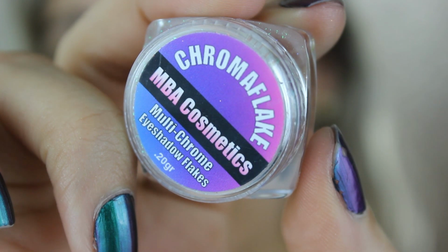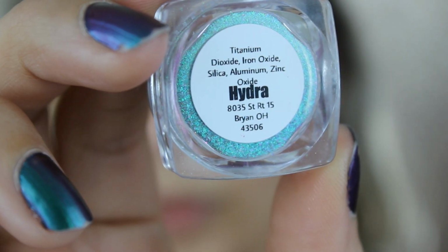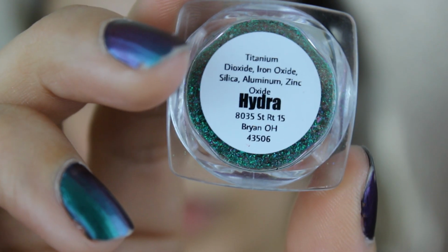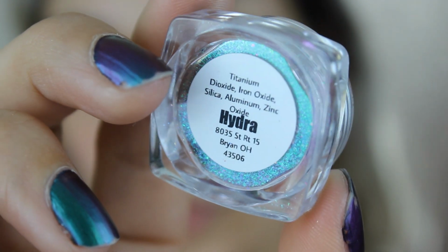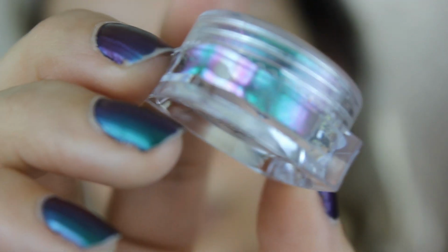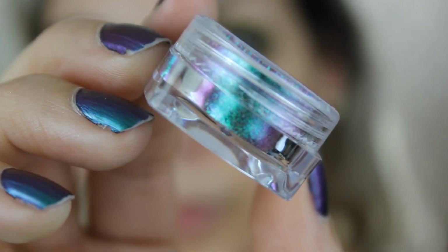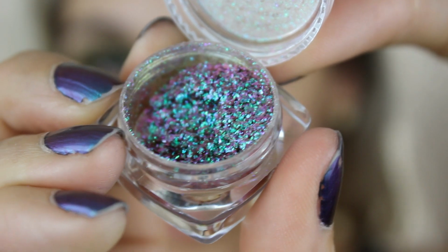All right, with the eyeshadow blended out, I'm going to go right into one of the ChromaFlakes. The shade I'm going to be going into is called Hydra. Now this one shifts from a green to a violet to a teal, which actually looks very similar to the nail polish I'm wearing today, which, if you were curious, is also by MBA Cosmetics. It is their multi-dimensional nail polish in the shade Infatuation. So it has the same shift, so I thought that'd be fun to put on my eyes, and I thought it would blend well with the green.